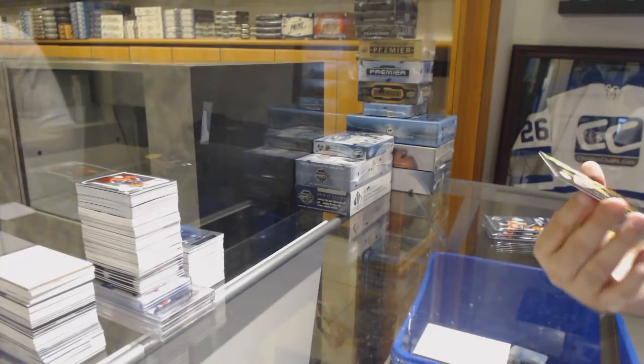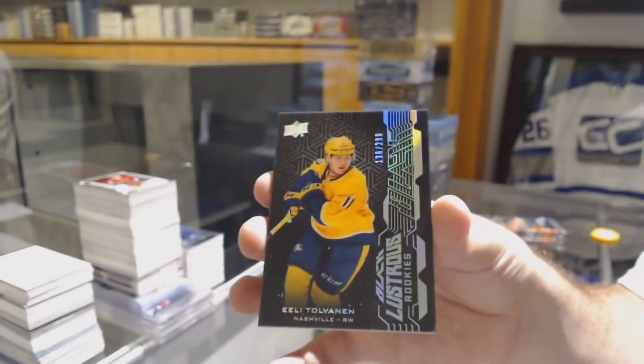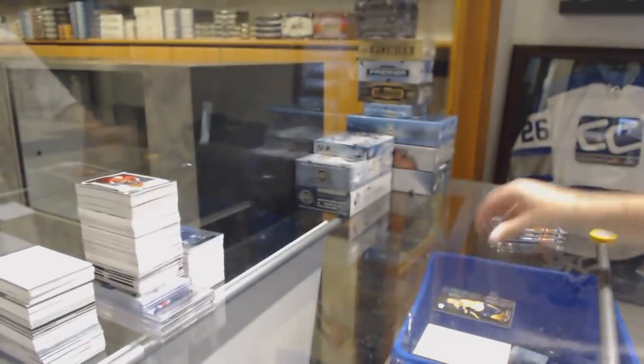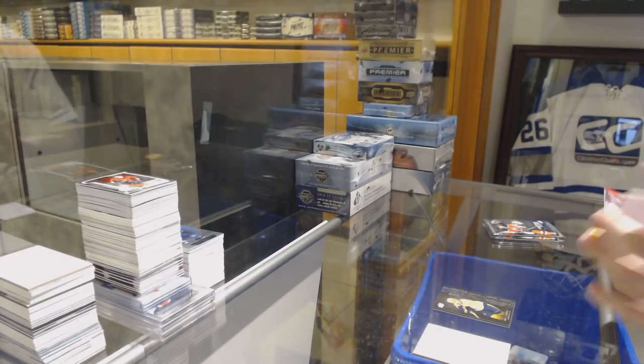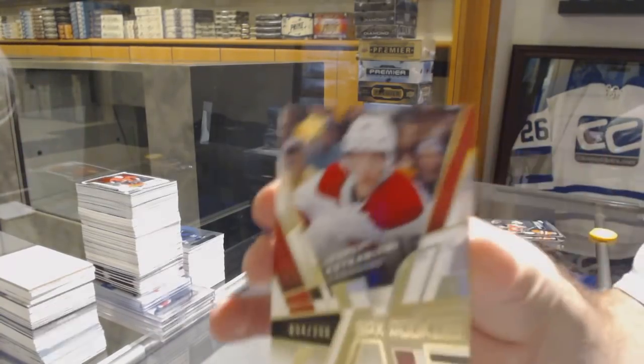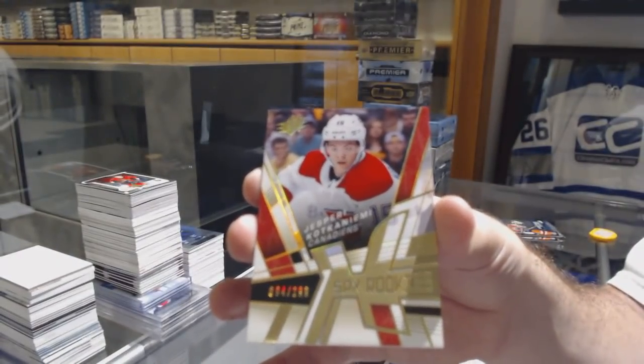We've got number to $2.99 lustrous rookies, Tolvanen for the Nashville Predators. That's a good one. Number to $2.99 of Kotkaniemi. Retro rookie for the Montreal Canadiens. Kotkaniemi.